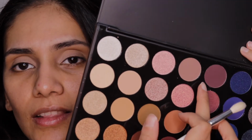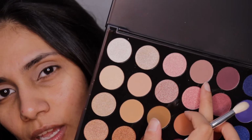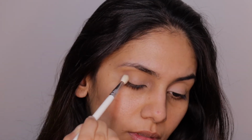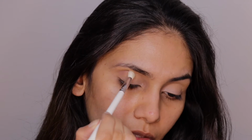I want it to be a little bit cranberry, I want it to look a little bit on the cranberry side, so I want to mix the darker purple with, I don't know if you can see it on camera, but it's a little bit of a mauvey colour. And again, circular motions, but keeping it quite close to the crease.